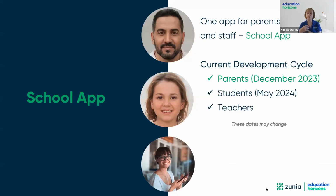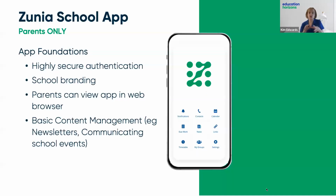So what does it mean for a school, a parent app? Every school asks, do you have a parent app? Well, we will. We're developing our own and it's going to be called the school app. So there's a lot of work being done in this area. The first available will be for the parents, and that's coming in at the start of December. Then students next year. So one app, obviously different permissions, and what they'll see will be slightly different. And it's got some really cool foundations, incredibly secure.